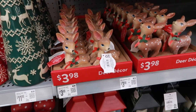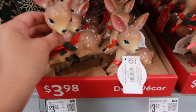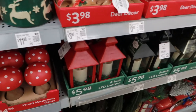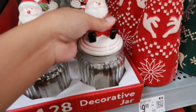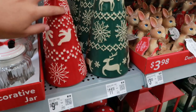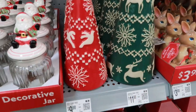These are so cute. I guess these are just little decor pieces. These are cute and they sparkle. Got some mushrooms, this little jar. I want to say cookie jar because it might be too small for cookies, but it's cute. $5. And these are glass. $9. And this bigger one is $11. I like this set. Very nice.